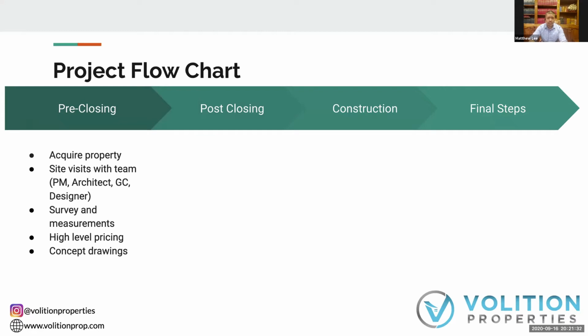Now, the pre-closing phase is really, before we get to closing, what are all the things that we need to do to get us set up so we're able to execute on construction when the time allows for it, right? So the first thing that we want to start off with, I just closed my screen by accident. First thing we want to start off with is what we like to call Power Day.